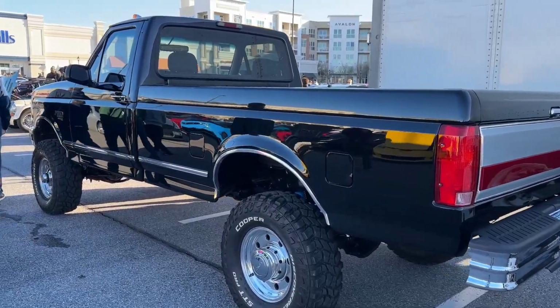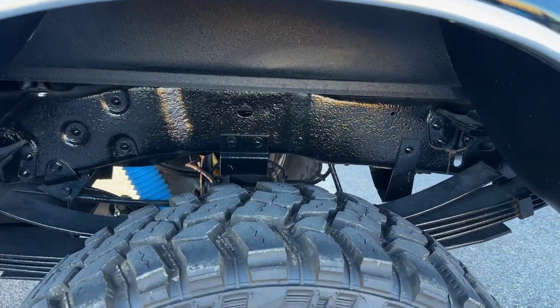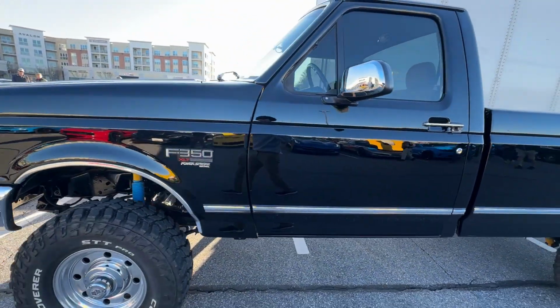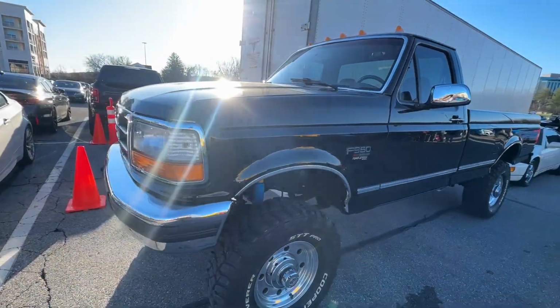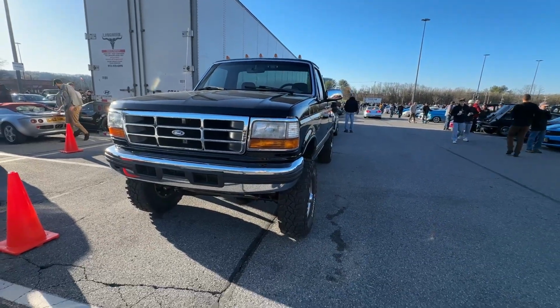I was looking at this OBS Ford earlier when this thing was running. This thing is in mint condition. Just look how clean that is underneath. Of course, it's a 7.3 Power Stroke. But these right here are some of my favorite trucks of all time. It's just a classic, timeless look.